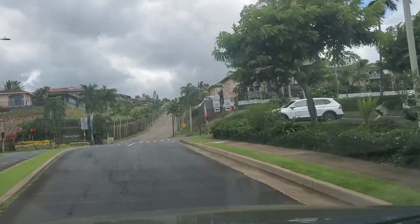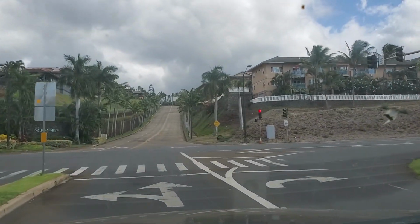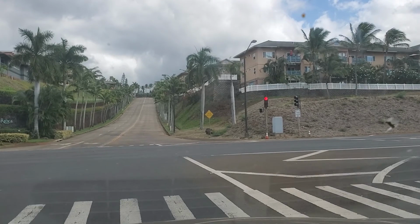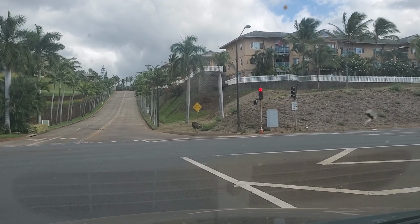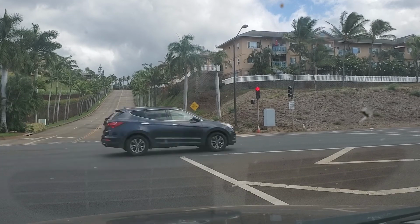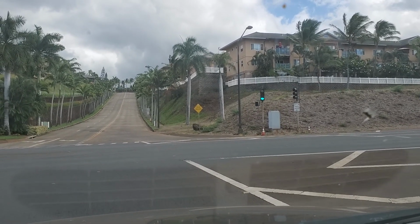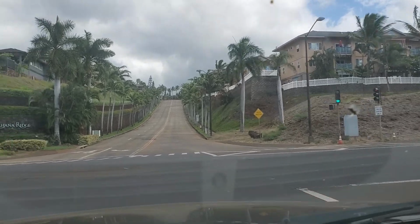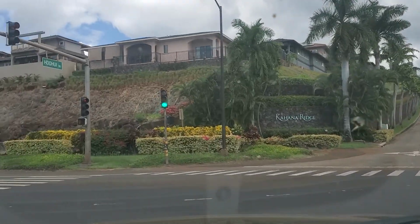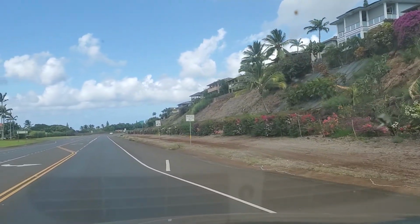I'm doing a video of me driving from the west side of the island on Maui, which would be the Lahaina side. I'm driving from Kahana up north, past Honolulu Bay to an area called the Blowhole. It's a popular place out here where you can hike down in. It takes about 10 minutes to hike down to the Blowhole.